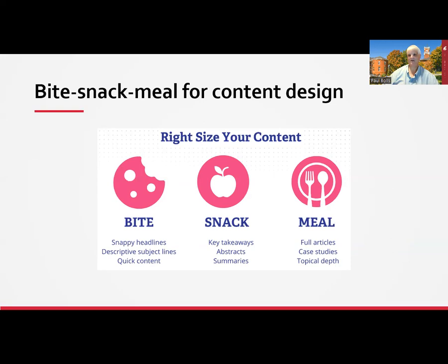This is just a very practical writing tip that several studies have demonstrated is more effective at engaging and sustaining attention in a way that supports memory for the content. It's called the bite, snack, meal approach. Basically, it means that your very first paragraph in writing needs to be bite-sized: snappy headlines, descriptive subject lines, very quick, short, brief content. Increase the pacing if it's audio or video.